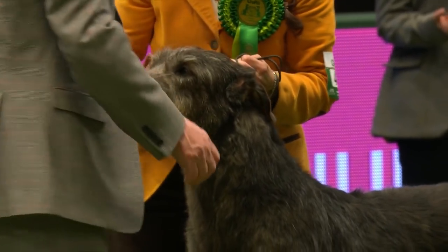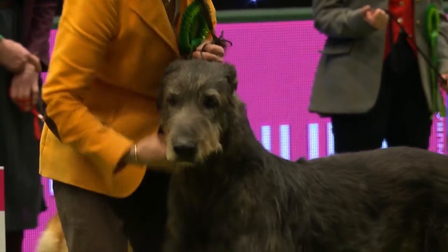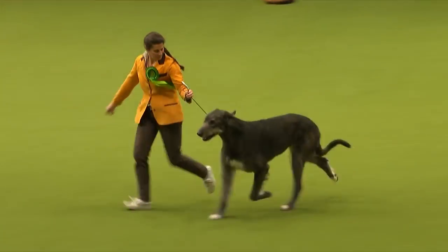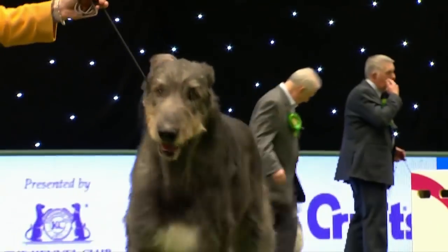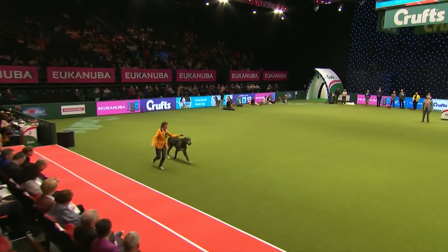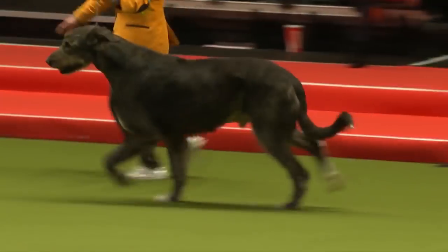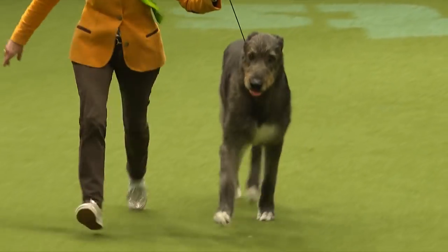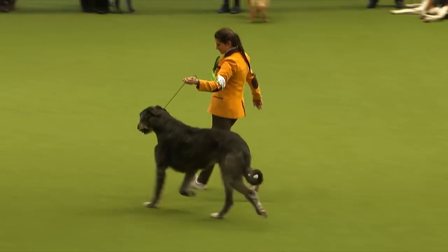A combination of strength and athleticism. It's strong in the body, strong in the bone, but light in its gait. It should be built on curvy lines. It should be nothing straight about it, a flowing outline, a rise over the loin. This one comes from a very successful kennel in Italy, who won both dog and bitch championships today.